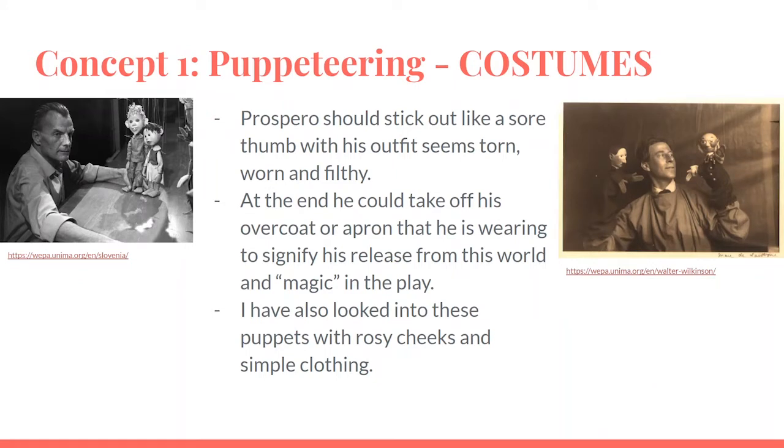For Prospero, though, I wanted him to look like a puppeteer, of course. I wanted him to have brown rolled up sleeves and an apron type fit, and I really like the guy's hair on the left, with those two puppets. I feel like that would fit Prospero's personality really well.